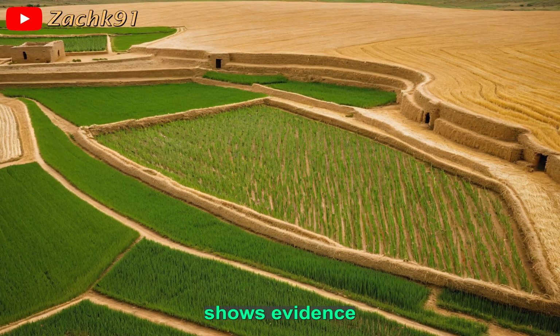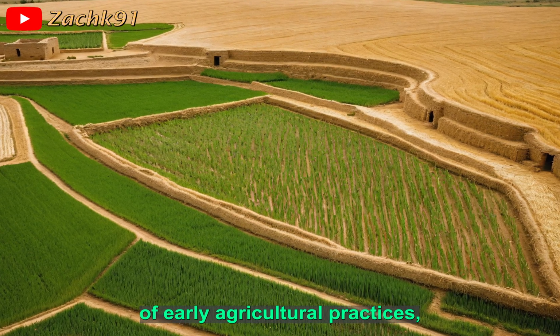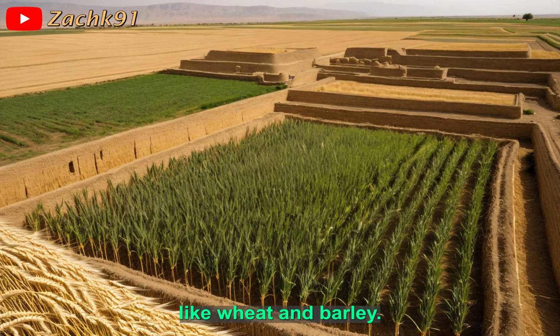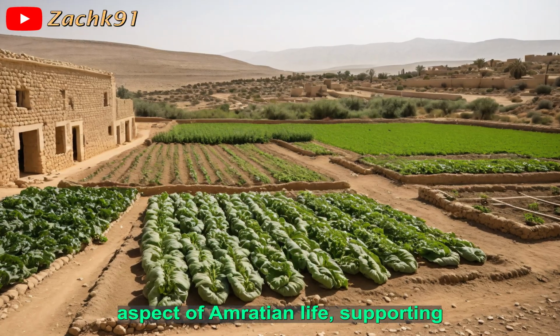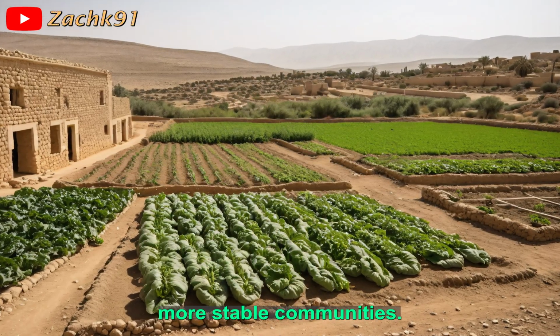Amratian culture shows evidence of early agricultural practices, including the cultivation of crops like wheat and barley. Agriculture was a fundamental aspect of Amratian life, supporting the growth of larger, more stable communities.